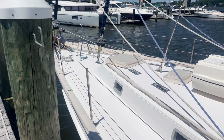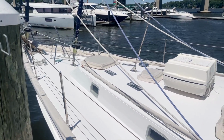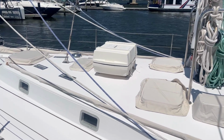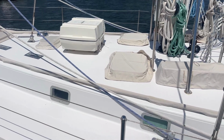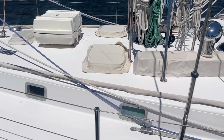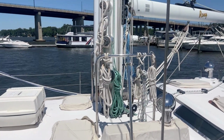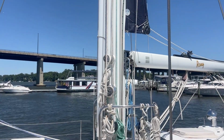Starting with the exterior of ROXY, the first thing we notice is her beautiful topsides and hull. The hull was re-Awlgripped in 2021, with the topsides having been done in 2022. All of her teak varnish was recently done in 2022 as well. We see the large open foredeck space. There's a cradle mount for the life raft, and up in the bow is a 54 kg ROXY primary anchor, as well as a secondary storm anchor.